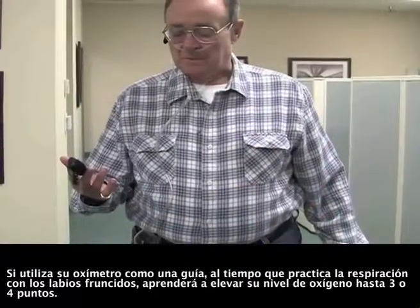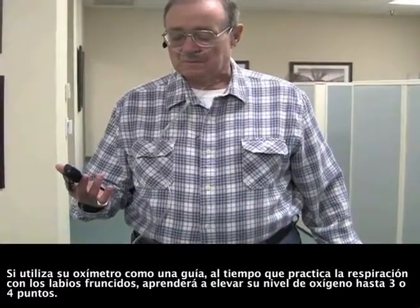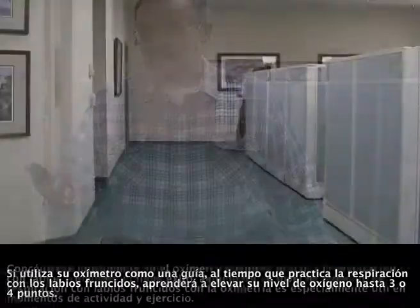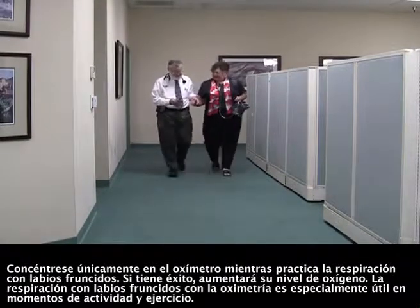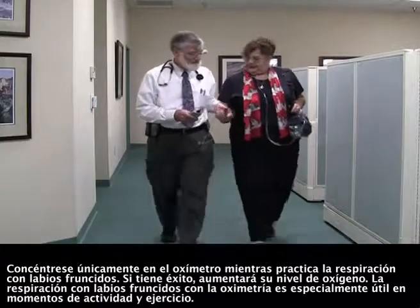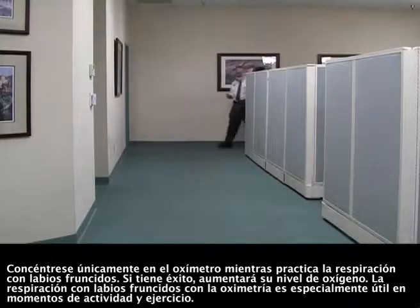If you use your oximeter as a guide while doing pursed lips breathing, you can learn to raise your oxygen level by as much as 3 to 4 points. Just focus on the oximeter while doing pursed lips breathing. If you are successful, your oxygen level will increase. Pursed lips breathing with oximetry is especially useful when active and exercising.